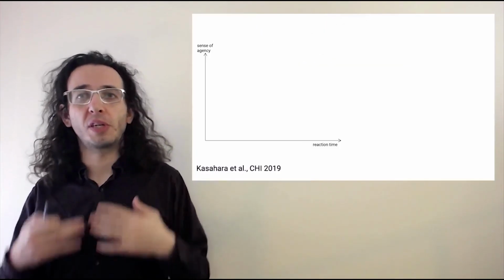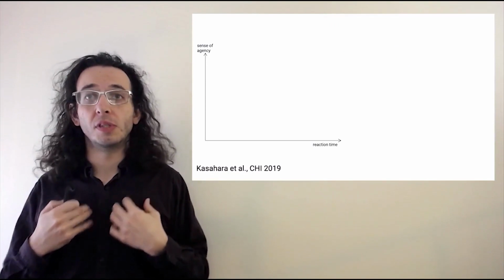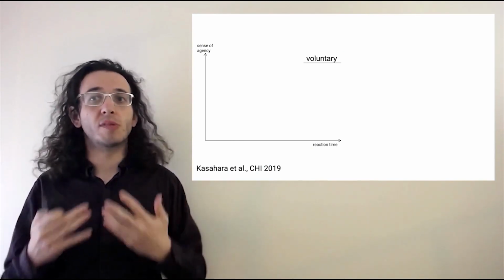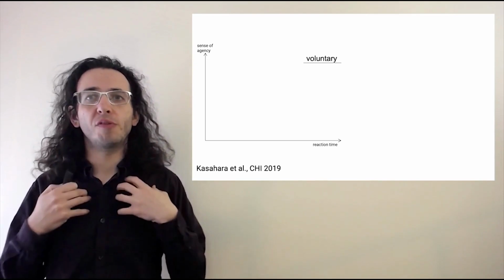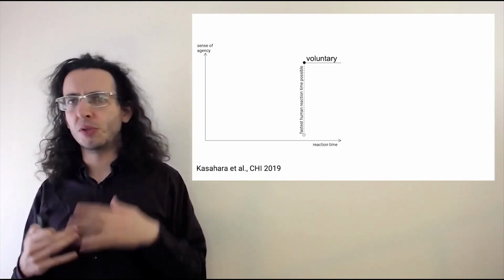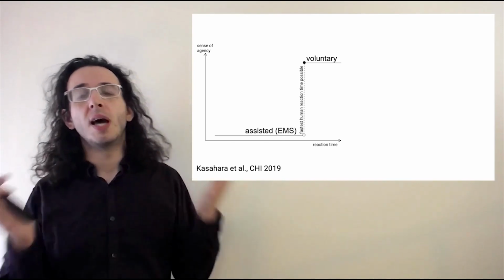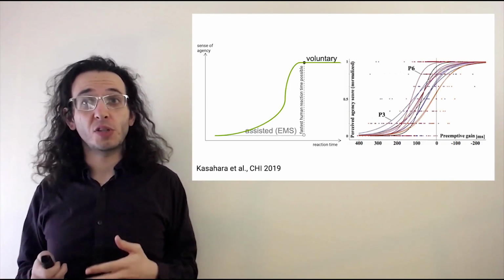counters your intuition, because my intuition would be to say that if I feel the complete sense of agency, the sense of "I did this," and that sense is totally immutable when I'm doing a voluntary action. So if I'm taking the picture by myself, I will feel maximum agency. But if any device helps me to do that faster than humanly possible, for instance by means of electrical muscle stimulation, I would feel absolutely no sense of agency. But our findings were actually quite different.